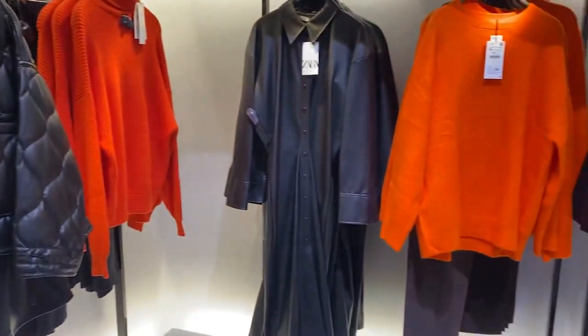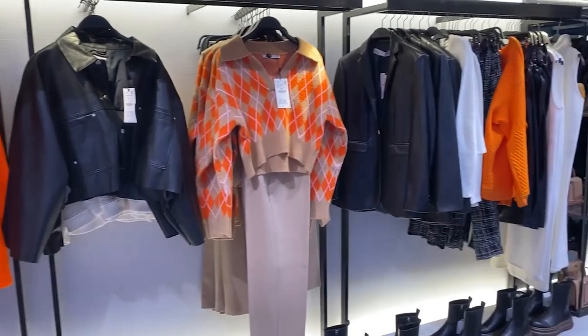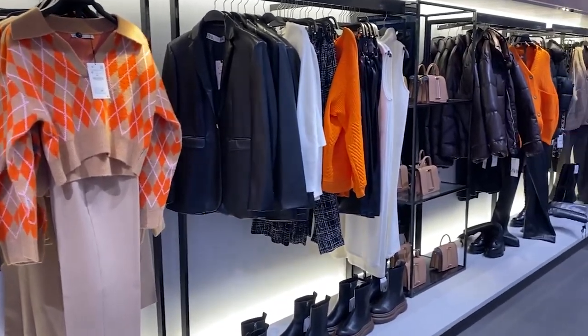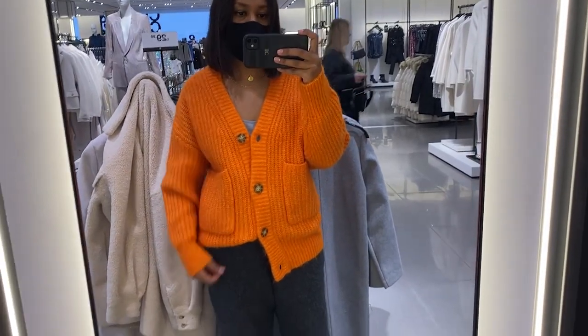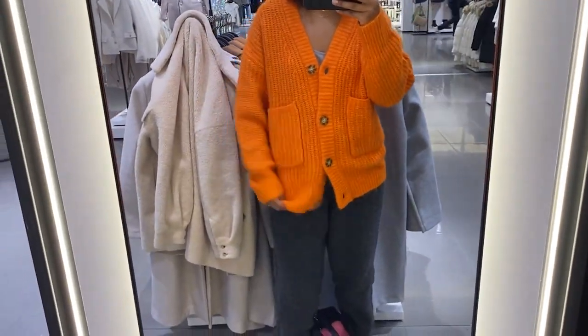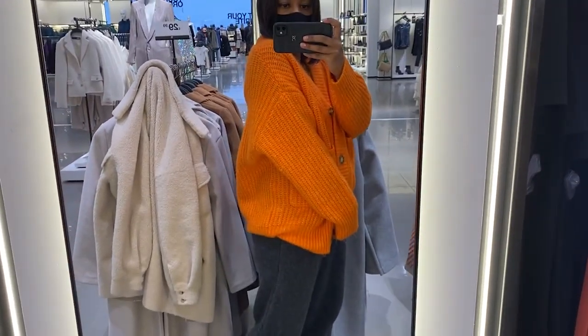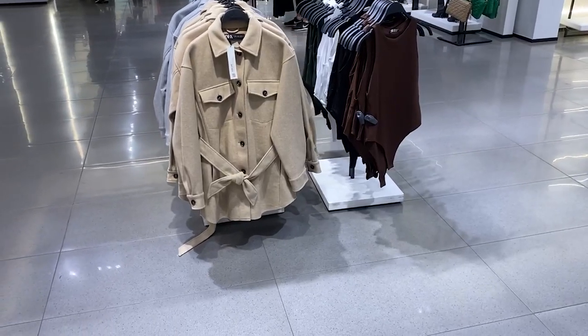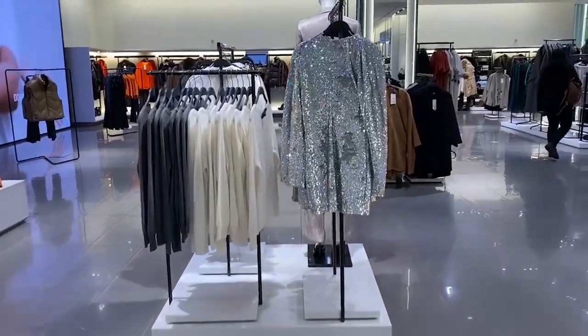I don't think I actually own anything orange, but I did try on this cardi, obviously not with the trousers that I'm wearing. I'd probably just put these with a pair of blue jeans, but I thought this cardi was lovely, really thick, really nice and soft actually. I can't remember if it's got wool content, but you'll be able to see online if it does, but if it did, I didn't find it itchy at all.